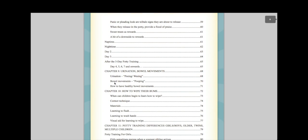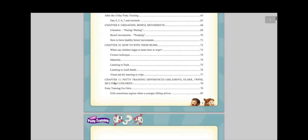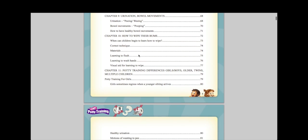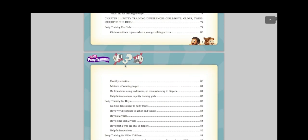She definitely says that pull-ups in general are not a good idea, and they extend the potty training for a long time. So this is why she's done this 3-day method. So no pull-ups. That's her biggest thing. No pull-ups, which is hard sometimes. Anyways, she even has a specific chapter on how to wipe their bums. I know that sounds crazy, but it's actually kind of hard to teach them. So she goes over that.